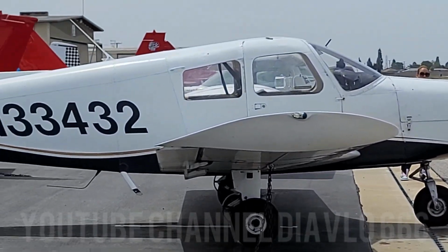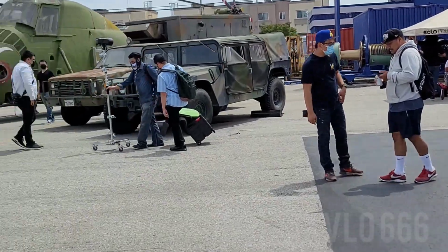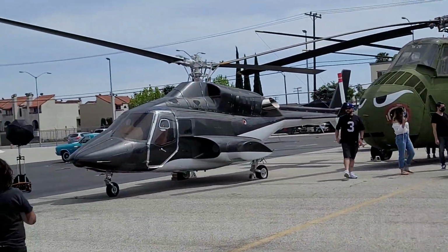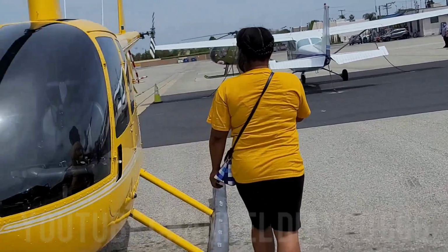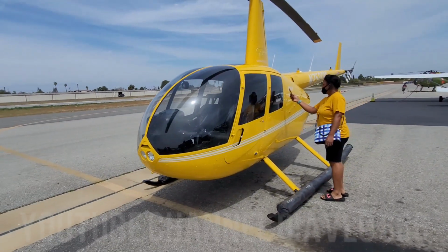¿A poco están en este airport que he does that? I don't know, man. He's like, hey. He said they were going to be doing a raffle for this chopper ride right here.